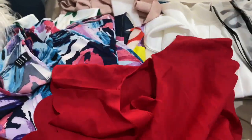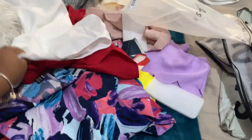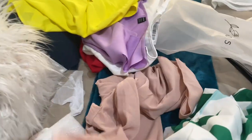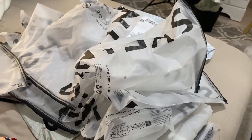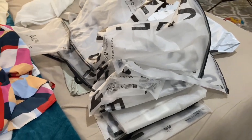So I bought some solid colors because I don't have a lot of solid colors. I make sure I got a red, I got a white for sure, I got a purple, a yellow kind of trendy, some bright colors. I got this, is this nude, pink, what color is this? I don't know. And I got some more colored tops. So yeah. Shein bag. What do you guys do with your Shein bags? What do you want to do with them? I don't know, I store them up, but what should I really do with them?